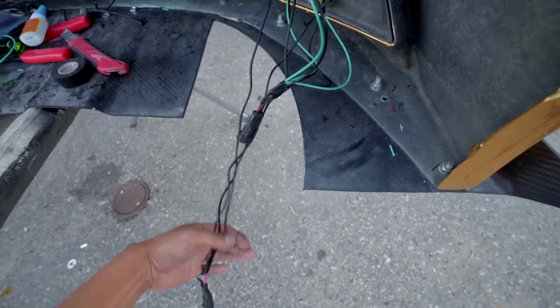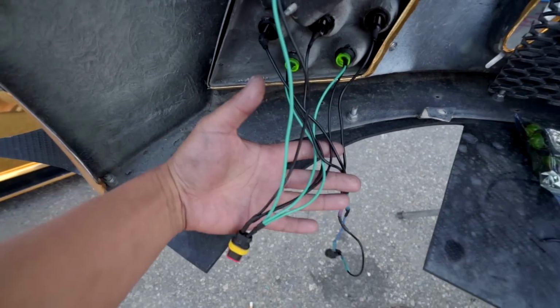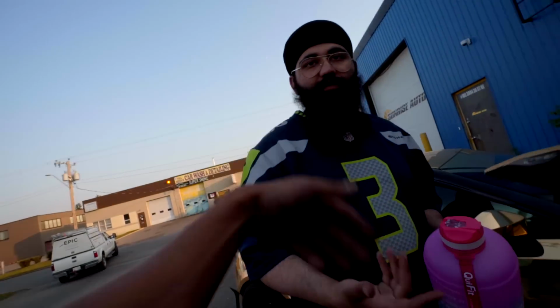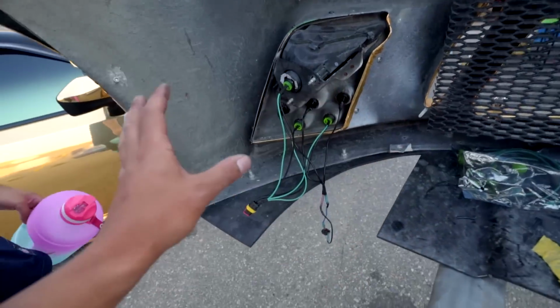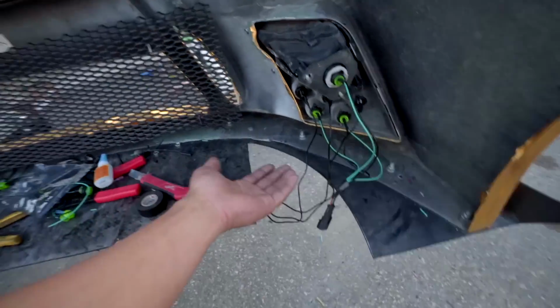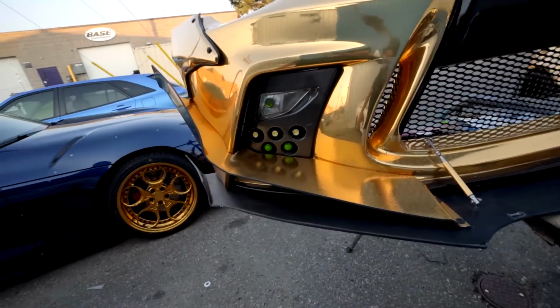Alright guys, both sides are cleanly wired. Clean this dirt right here, man. Come on. Look at this, man. Yo, I did my best. I ain't no electrician. Alright, so I haven't even tested any of these lights, so I don't know if any of them work, but let's do that now. Looks a lot cleaner from the outside though.